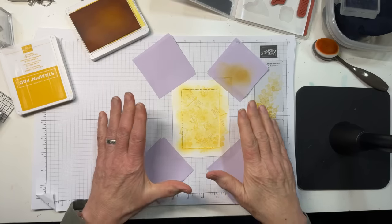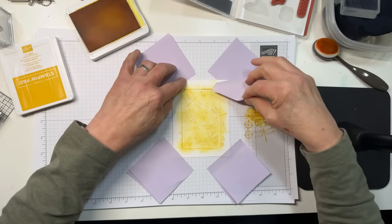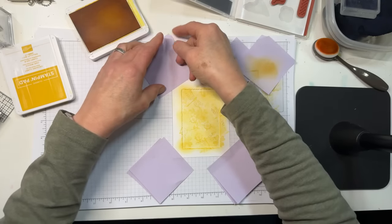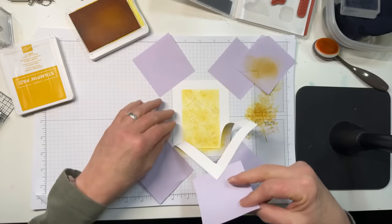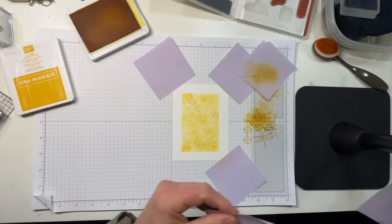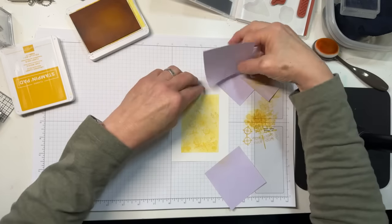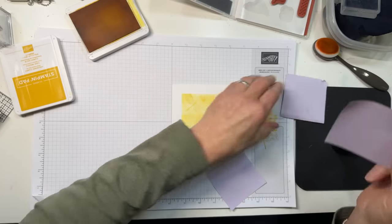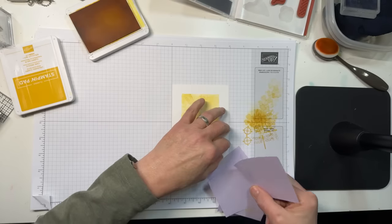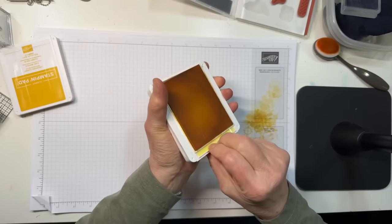Okay, so you've got everything done. You've got all your stamping done. So now we'll just pick up the mask. And there you go. Just like that. And you can save that mask and use it for another card. That ink will dry on it and you'll be just fine using it on a separate card. Okay, so I'm going to cover this up.